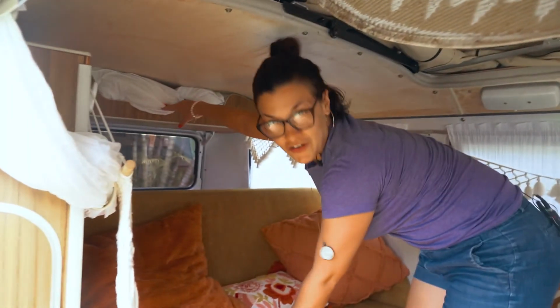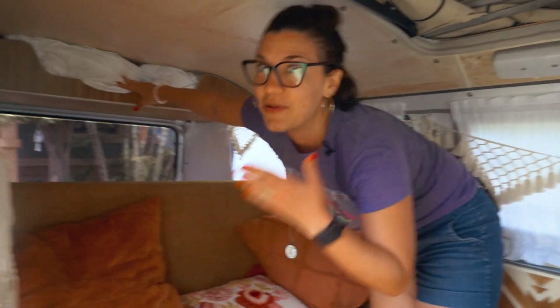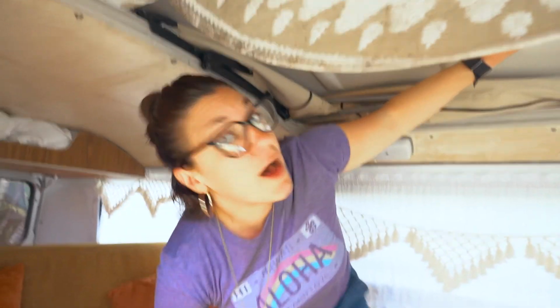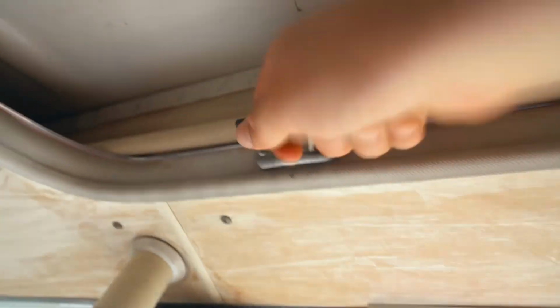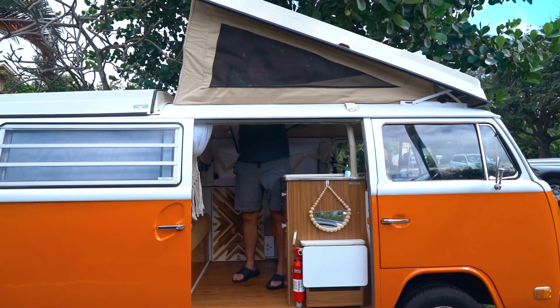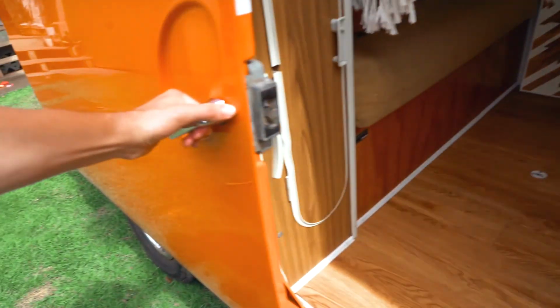Up here is some storage space where we put our pillows that we actually sleep on. This actually extends up to 8 feet. So if you're tall like myself and my husband, you can totally stand up with no problem. And I didn't think it would make a difference, but being able to stand tall inside the van makes it feel a lot more livable.